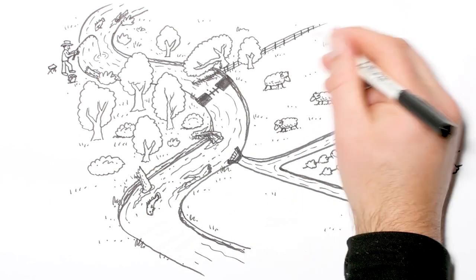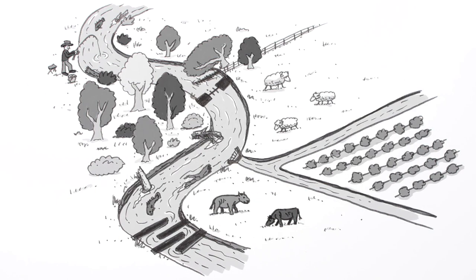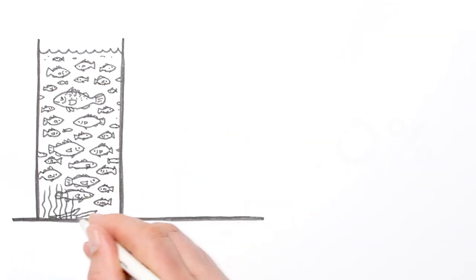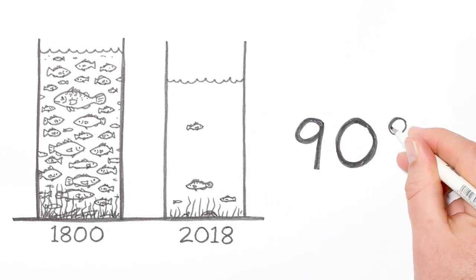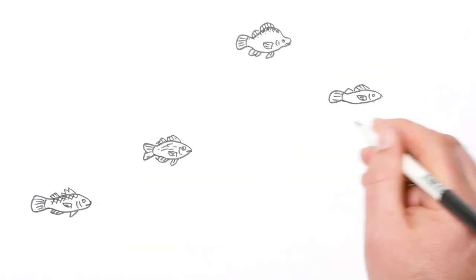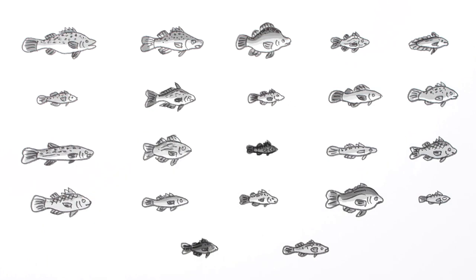Making sure water works for everyone and building on the long-term benefits of water for the environment delivered in this system each year. The problem is, since early European occupation, native fish populations have decreased by 90% across the Murray-Darling Basin. 90%. In 1800, there were 22 native fish species in the Gunbower and Lower Loddon. Now, only 13 are left, and of these, 6 are listed as threatened.